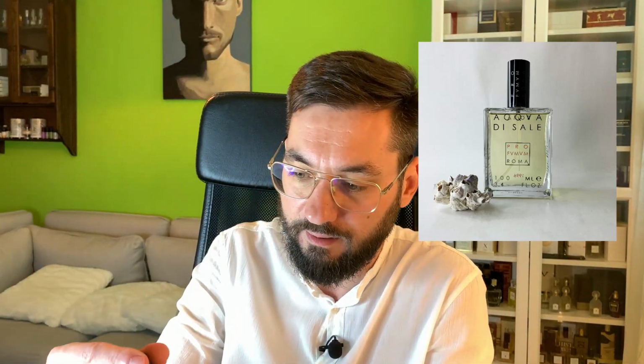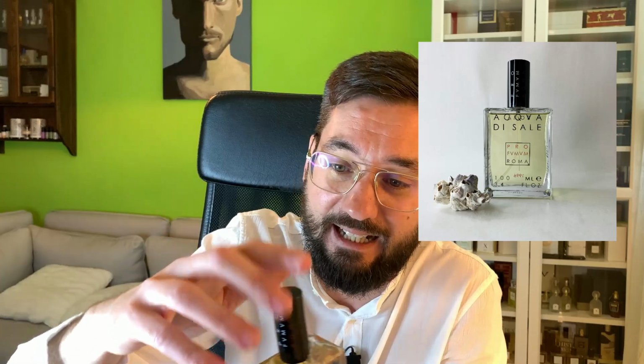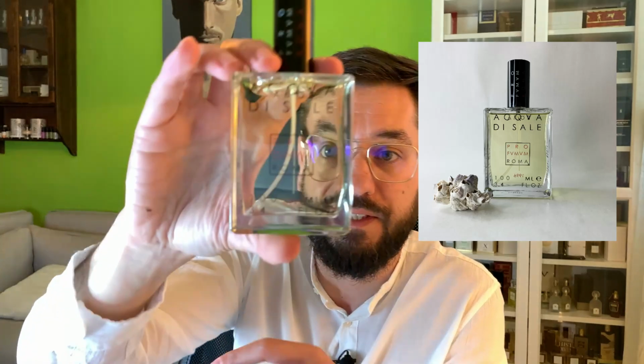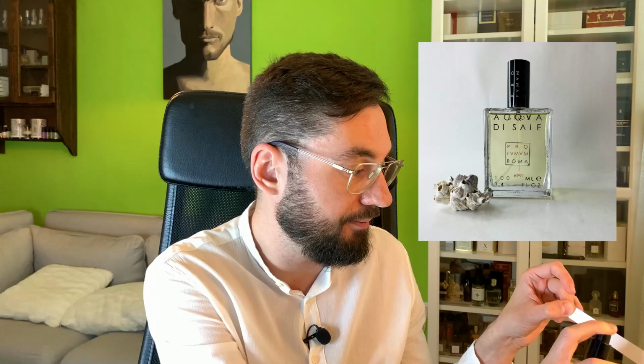Okay, so as I said, the bottle is, I wouldn't call it stunning. Oh God, this is such a cheap plastic cap. I wouldn't call this bottle stunning, but it is beautiful in its own right. When I was in the store, she showed me the current special edition bottle. Sometimes they did have other special edition bottles over the years, because as I said, this is their most famous scent. The scent that put the house on the map.